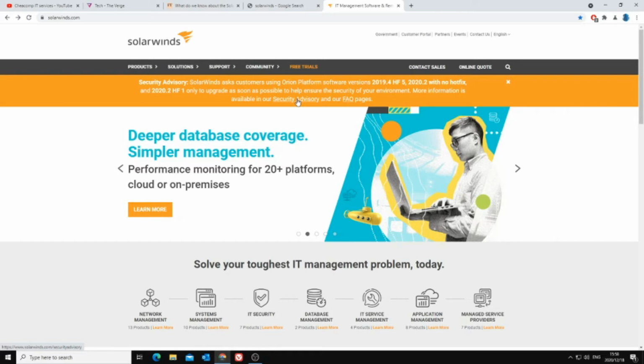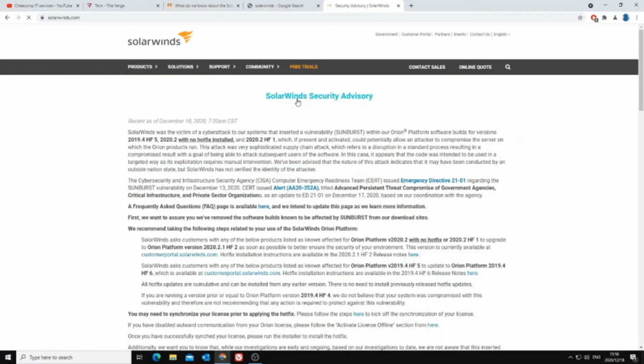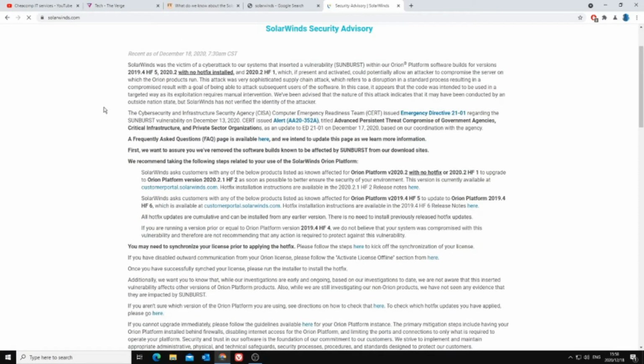If you click on the security advisory here, they give you a whole lot of information on what has happened, and it's been updated recently, as of December 18th, 2020 at 7:30 a.m. SolarWinds gives a whole paragraph here and explains exactly what has happened, where they explain that SolarWinds was the victim of a cyber attack to our systems that inserted a vulnerability, Sunburst, within our Orion platform software builds for version 2019 HF5, 2020.2 with no hotfix installed, and 2020.2 HF1, which is present and activated, could potentially allow an attacker to compromise the server on which the Orion products run.